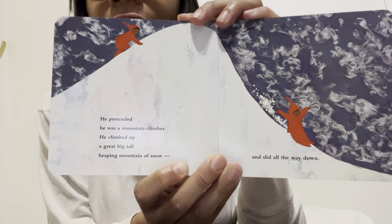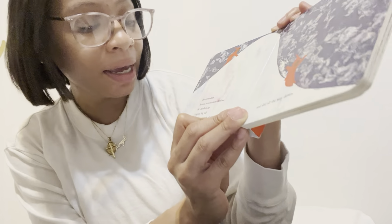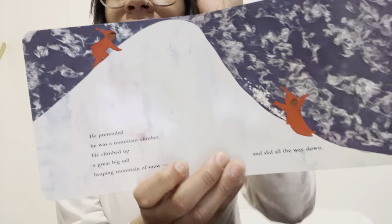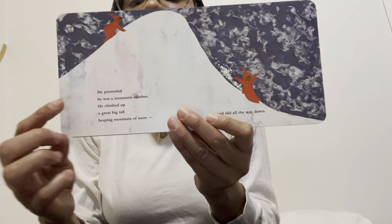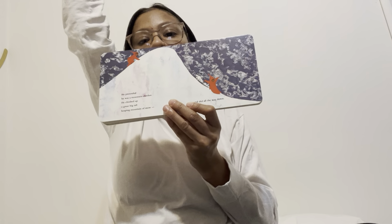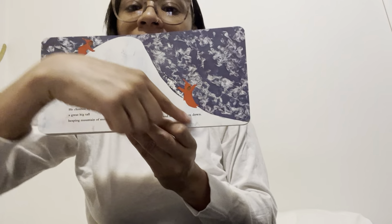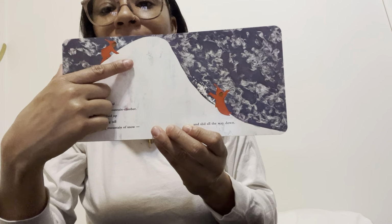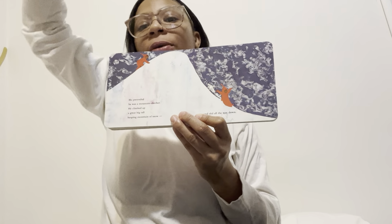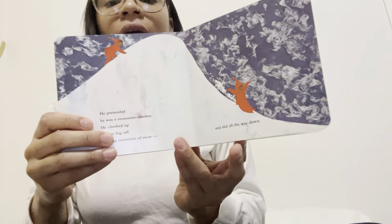He pretended he was a mountain climber, and he climbed up a great big, tall, heaping mountain of snow and slid all the way down. Look how tall the snow is, and Peter climbed all the way to the top. And he went all the way back down. He slid down off the mountaintop of the snow. Can we point up for top? And can we point down for bottom? Turn the page.